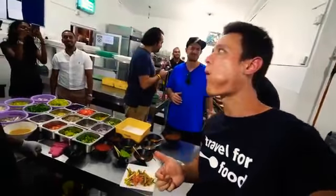Back in the kitchen again now, and they are making another type of oyster, baked oyster with cheese and what else is in here? And chili. Oh yeah, okay. And the garlic in there. The garlic too. Yeah. Really good.